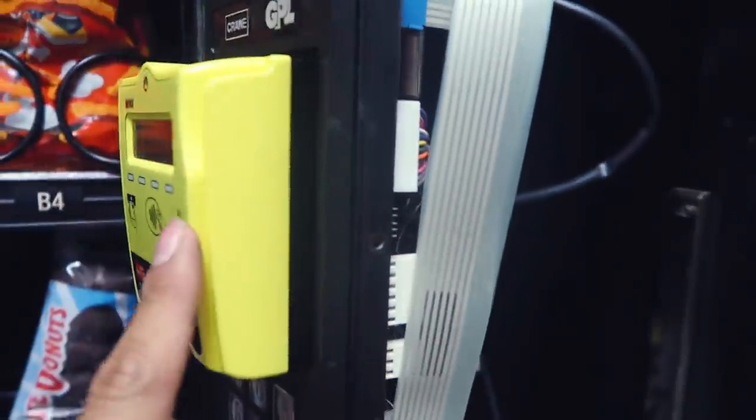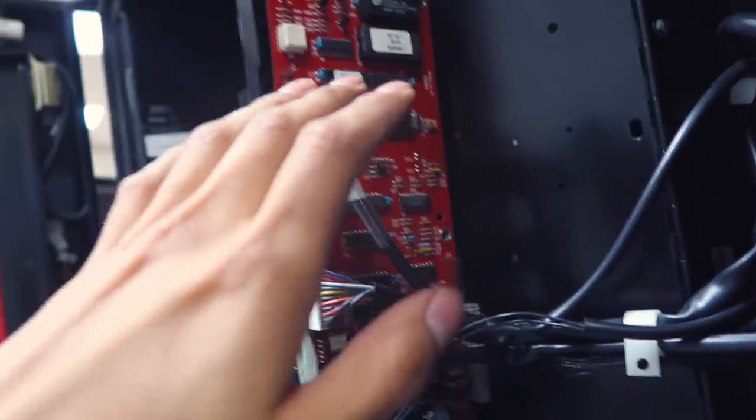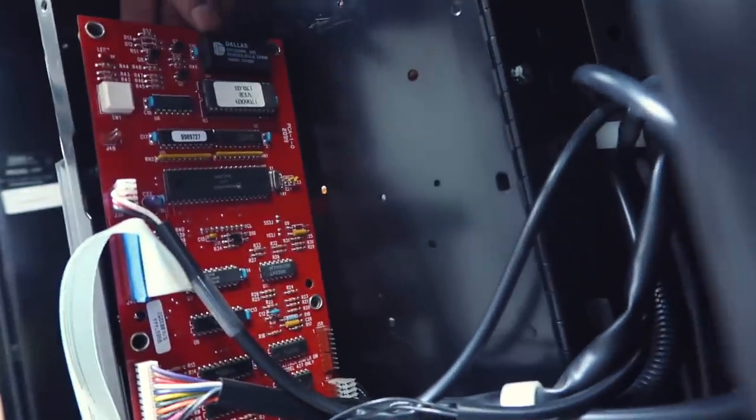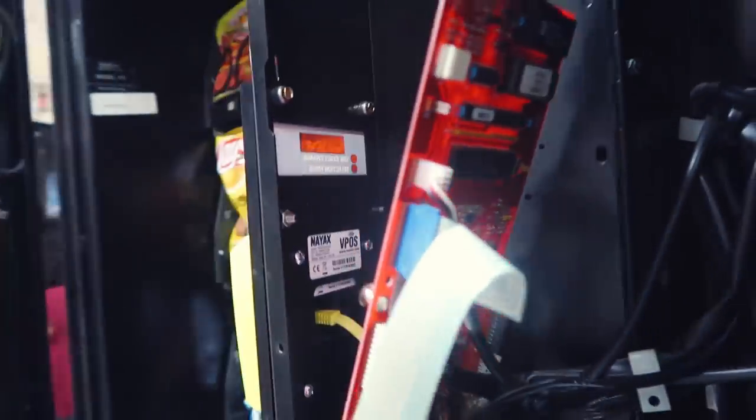All right, guys, so we do have a problem. As you can see, I do have the credit card machine right there, but the motherboard is actually supposed to be right there. So I really have no idea what to do, because if I leave it like this, I feel like eventually it's gonna end up falling, as I can see, because it's not really like screwed on there.